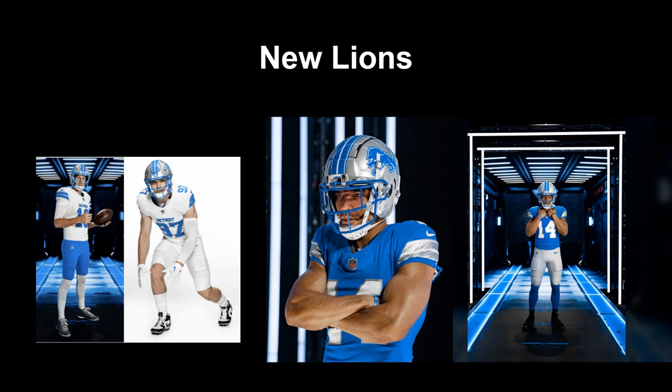Yeah. Especially, as you said, the home version. The road's okay. The road's all right. I can tolerate the road, but they really did great with the home blue, and seeing it in the preseason, it's about time for the Lions. Very close to the throwback uniforms of the past. Not quite that, but they've done a fine job.